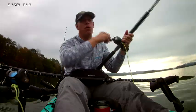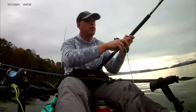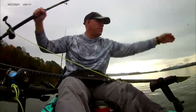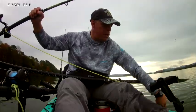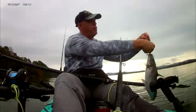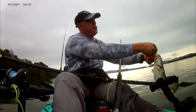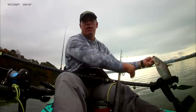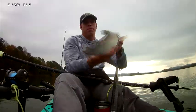And when we say small, we mean small. Little sucker. Come on, man. Where's your grandpappy? But you know what? A fish is a fish. That's fun stuff right there. Oh, this other rod's getting hit right now. There we go. Little one.